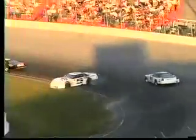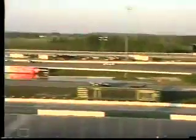Late models put another lap in the books. The 55 of Darren Payne. The 5, though, of Zara Maroney goes around the inside, 1 and 2.